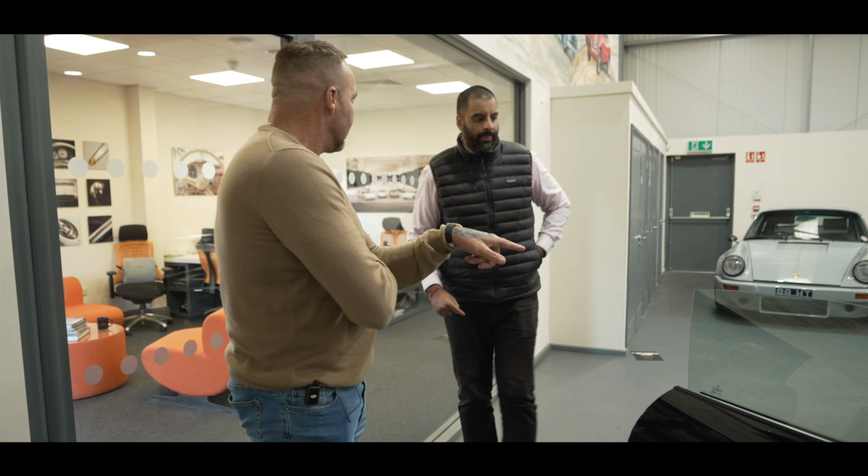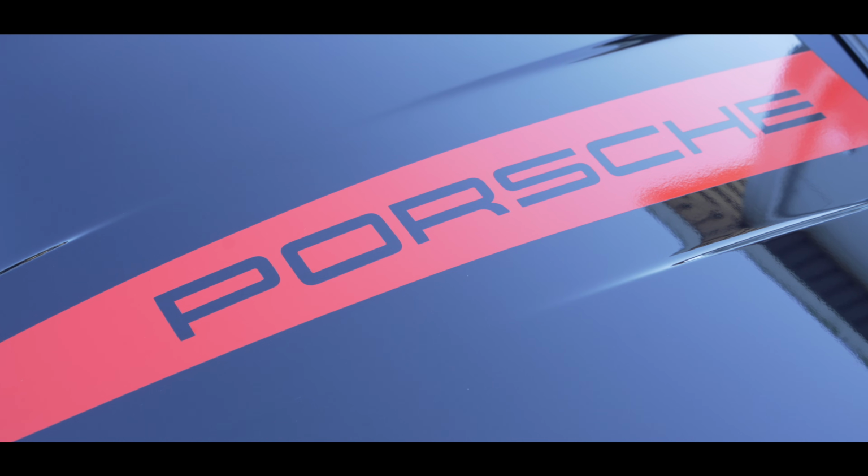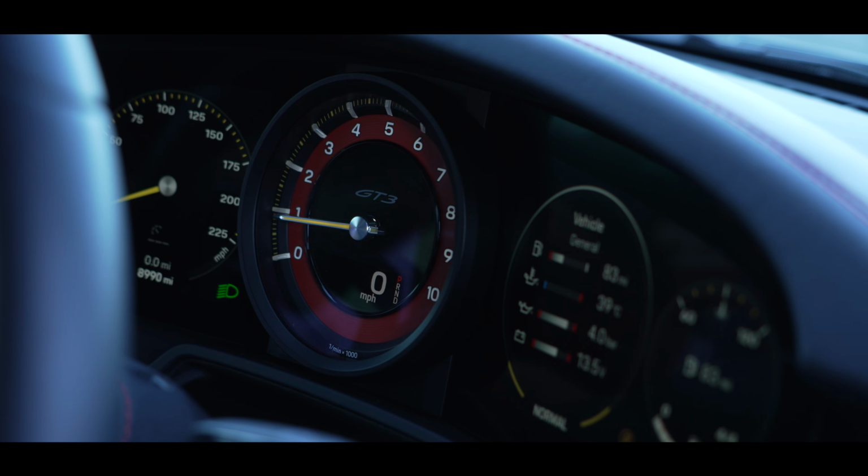So did you say 2 new rear tyres? 2 brand new rear tyres. They come from Germany. It makes every journey enjoyable.